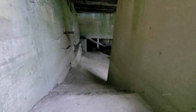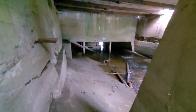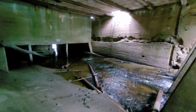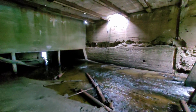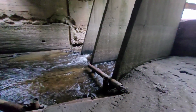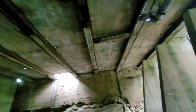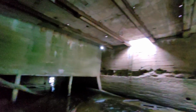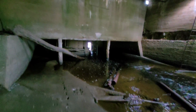Last time we were here, there were so many pigeons. Look at that ladder. I bet a lot of people use that to get upstairs when the fences first went up. Whoa! A pigeon just flew up the hole where the ladder was. Yep, they're still in here. It's a lot louder in here. Last time there was barely any water trickling through here. So I guess I caught the pigeons off guard.